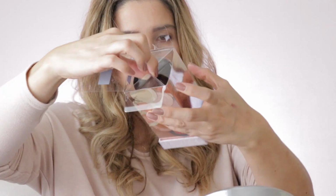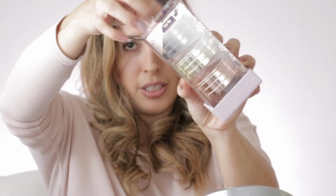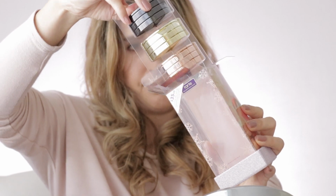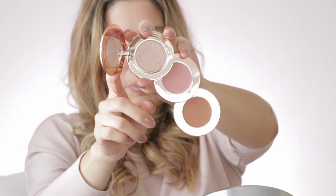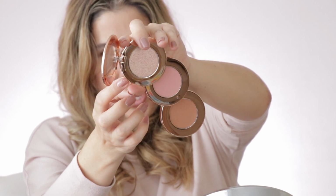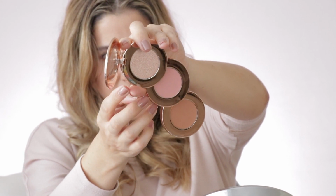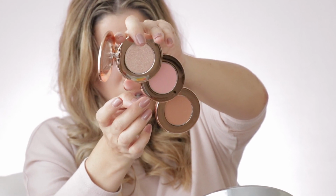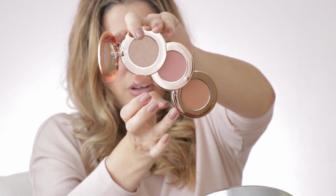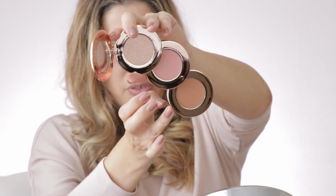So let's just open it right here, and you can just pull these out. You can pull it out this way. There you go. So this palette right here, the Rose Gold, looks a little bit more universal. You have your highlighter in Snow Kiss. Then you have Price, which is your blush, and then Peppermint Mocha, which is more like a bronze type of shade.